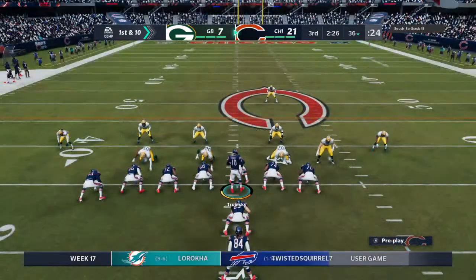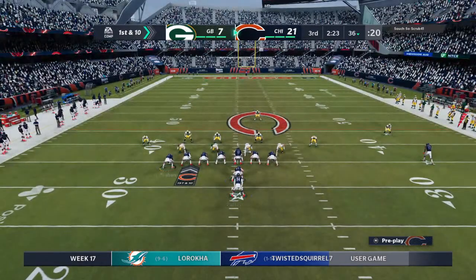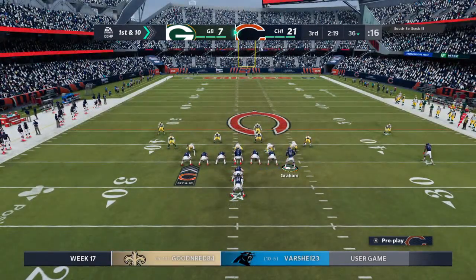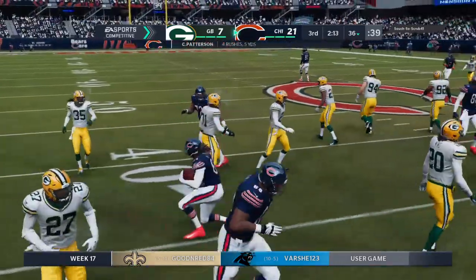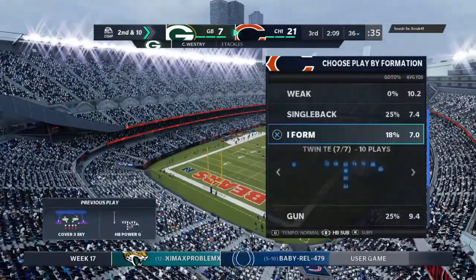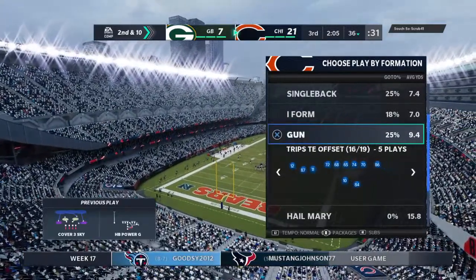So from the 36 now, 1st and 10. They run with Patterson, and just no chance of turning the corner. He can only get back to the line of scrimmage. 2nd and 10 coming up. This defense could use a few more plays like that right now.